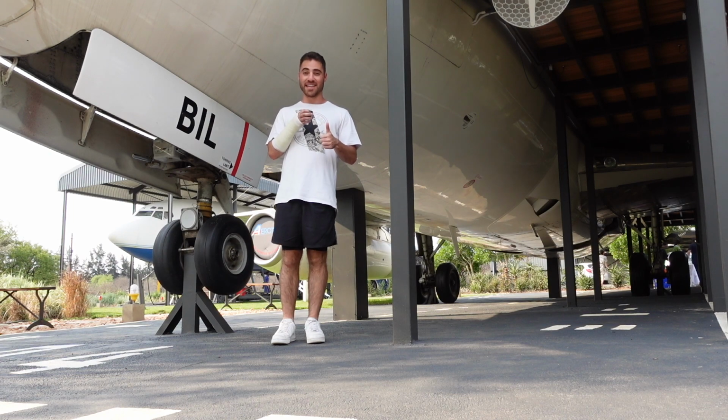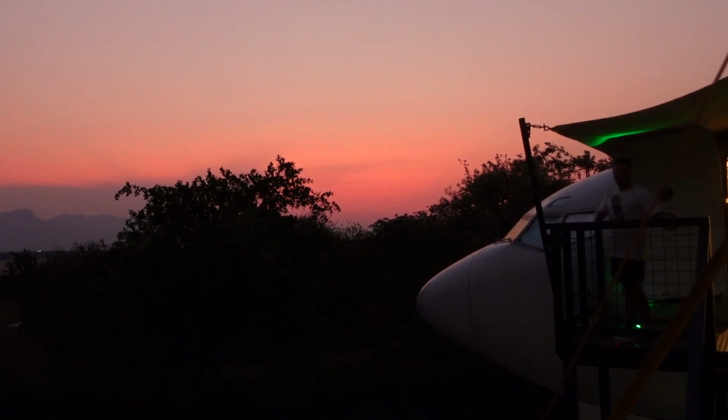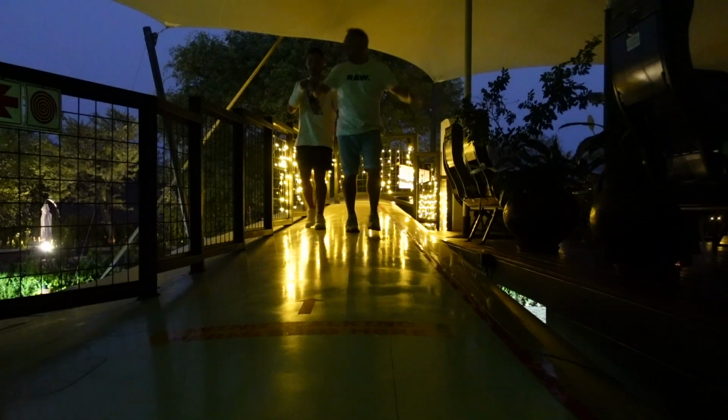So very nice. This is actually crazy. I can't believe I'm staying here tonight. Let's go. The sun has just gone down and all the lights have come on, and wow, it looks so cool. There are fairy lights around the sitting area here, and next to the rooms there are green and red runway lights which fit the theme so perfectly. Let's go.